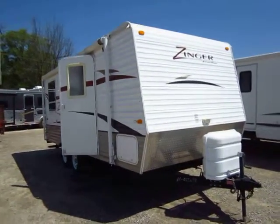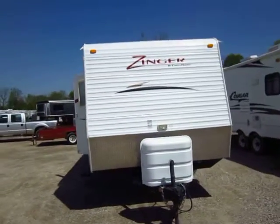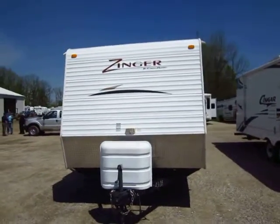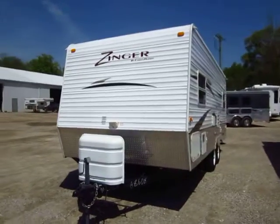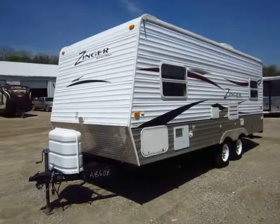2009 Zinger 190 RD here at Haylett RV of Coldwater, Michigan. This is a really cute little camper. It's been very well kept. It's perfect. I can think of several scenarios where this is an ideal trailer.